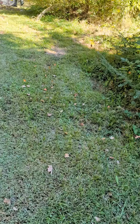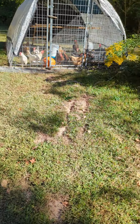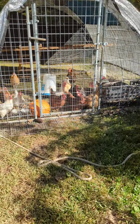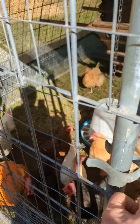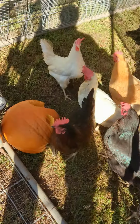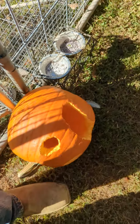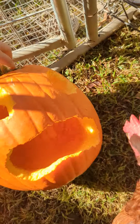All right, so going back, checking on the chickens here. See how the pumpkin carving's been going. Let's see what they got here. Yep. What's up, girls? Yes, sir. Yeah, all carved out. Look at that.